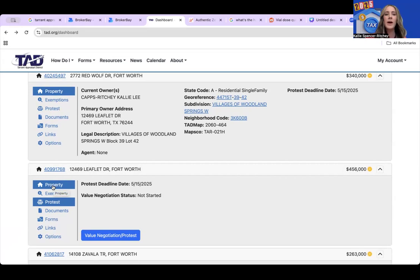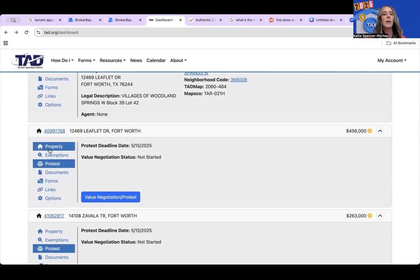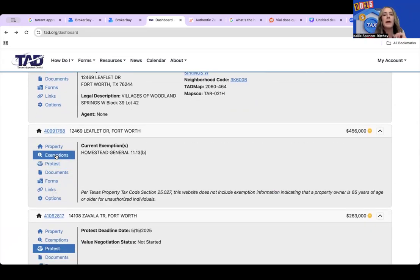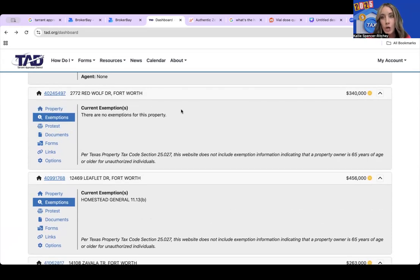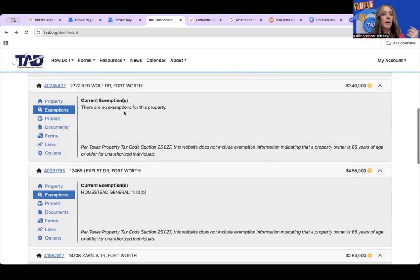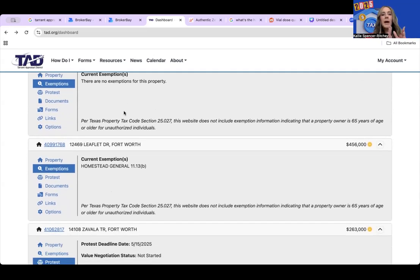How can you check and see if you have your exemption? Okay, let's see here. I'm going to go to property here, look at my exemptions. Here you see what says homestead general exemption. If I go to this property here on Red Wolf and I hit exemptions, you see there are no exemptions. That's because it's an investment property. All right, so which property are we going to start with? Let's just go from the top to the bottom. How about that? Now, I have no idea what's going to happen.